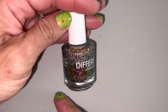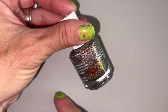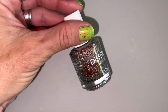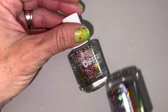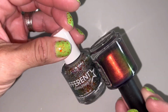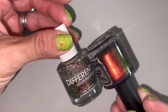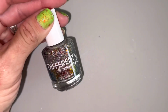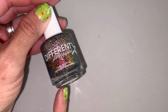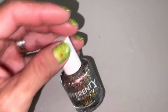This one is the perfect fall one because it has the UCC flakies that are all in the fall colors. It goes from the red to the green, like it was in the Bee's Knees lacquer. It almost looks like the same multi-chrome, only Different Dimension is filled with hollow flakies or shards. Beautiful. And she still sells these, by the way. If you go to her site, this is from her planet collection. There's Mars and Venus, and they are all in that finish and gorgeous.